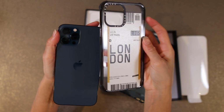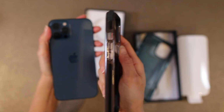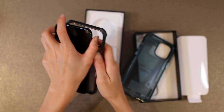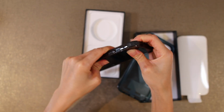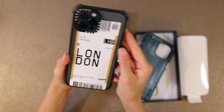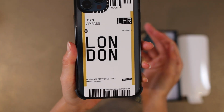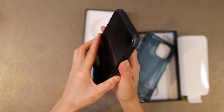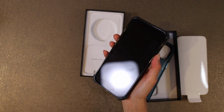Now that's the other one I reviewed previously, the Pangram case. Most of you might have seen that previously. It looks nice. This one has the Q-Tech four corners, so for protection. I think I'll probably use this one when I go on holiday, so if it drops, I'm protected. But the other one, the blue one, when I'm just going for dinner or just going out, so it's easy to put in my pocket. But this looks nice as well.